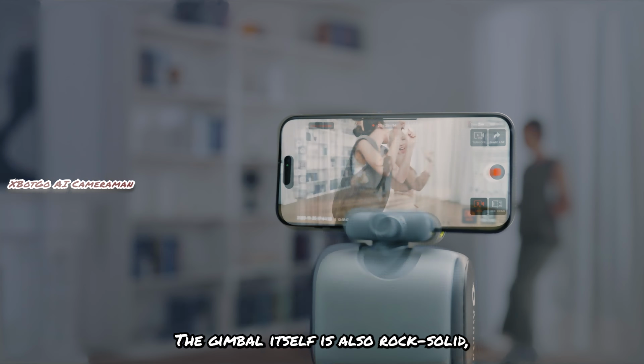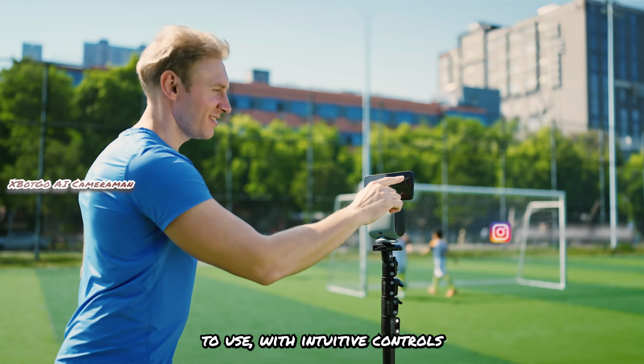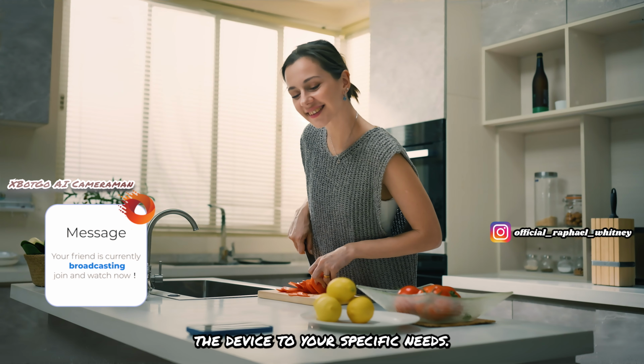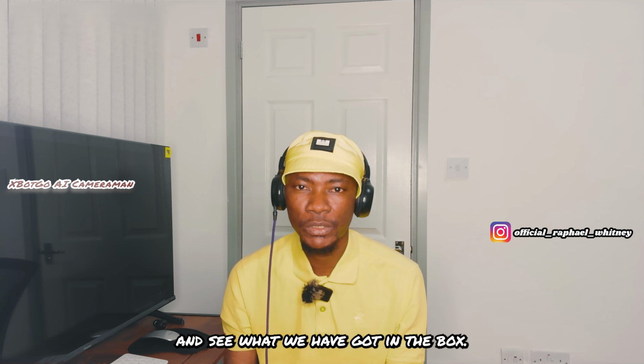The gimbal itself is also rock solid, using advanced stabilization technology to eliminate any camera shake or wobble. The user interface is a breeze to use, with intuitive controls that let you fine-tune the device to your specific needs. But enough talk. Let's unbox the gimbal and see what we have got in the box.